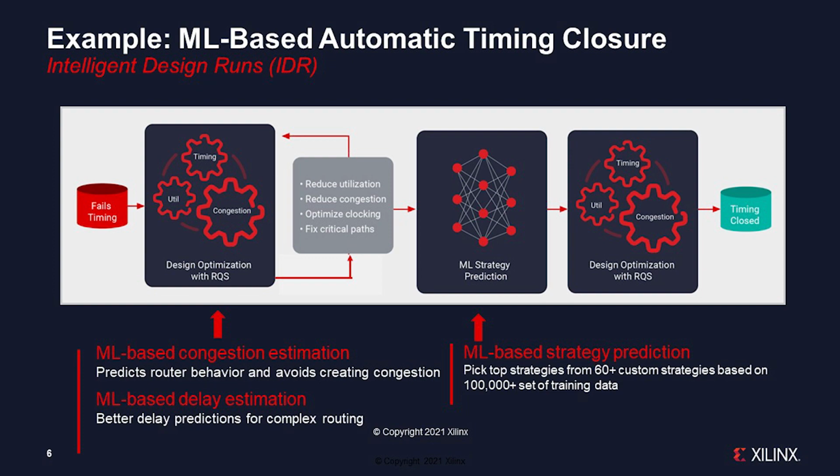Yeah, and what are some of the examples of the machine learning-based optimizations? Great question. In fact, we are applying multiple different techniques into this tool in this version, and we have a plan to apply a whole lot more in the coming releases. But one great example is called the intelligent design run. This is something we're actually discussing in detail. Think of it as an automatic timing closure tool.